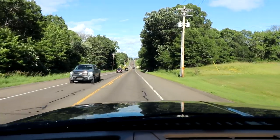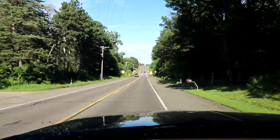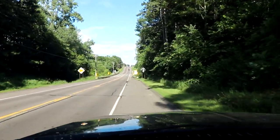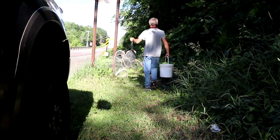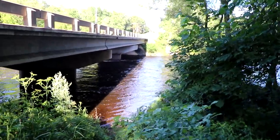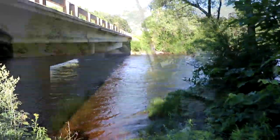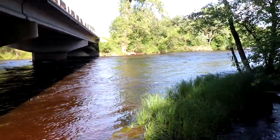I'm planning on setting 4 traps if I can find room for them this time. Like I said, I haven't been down to see what the river looks like at all this year. Well, that water is definitely high and moving fast.